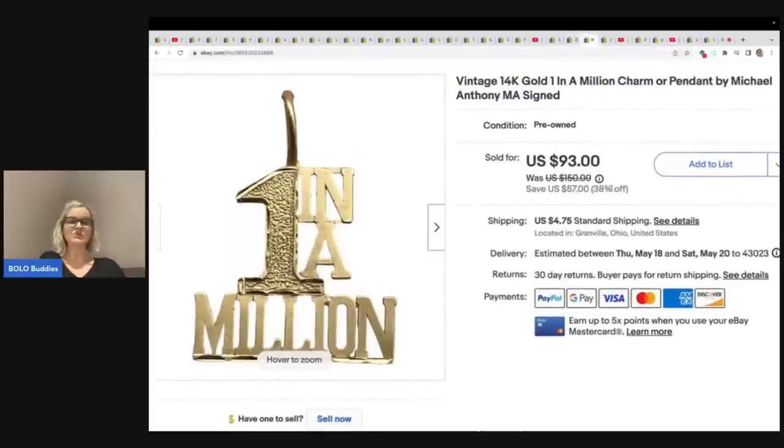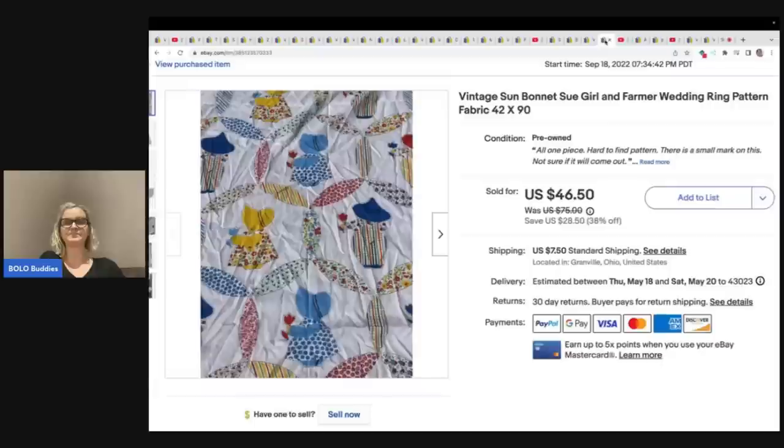The next item, I sold this for a best offer of $90 plus shipping. It's a vintage 14 karat gold, one in a million charm or pendant by Michael Anthony, MA signed. It was really easy for me to find comparables for this. And I priced it on the high end and it sold really fast.